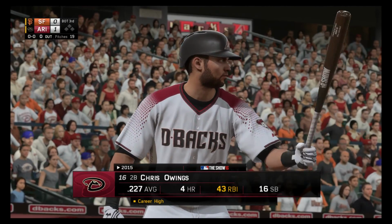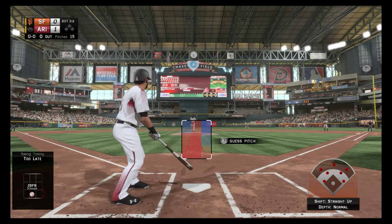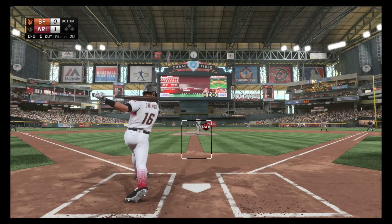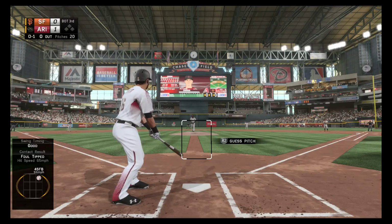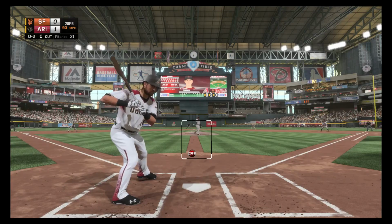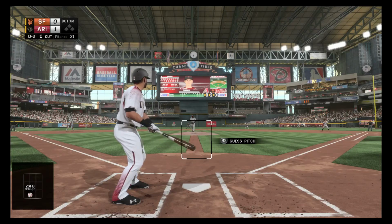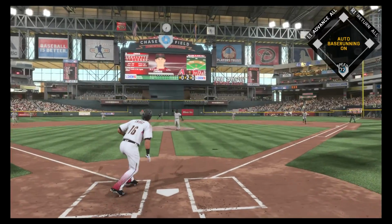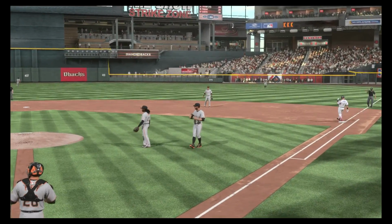Chris Owings digs into the box in the bottom of inning number 3, leading up for the Diamondbacks. Second baseman, Chris Owings. And that's swung on and fouled straight back. Here's a fastball at the knees. Good spot, good pitch, and it's 0-2. Popped high in the air. Belt coasts under it. And that's the first out of the inning.